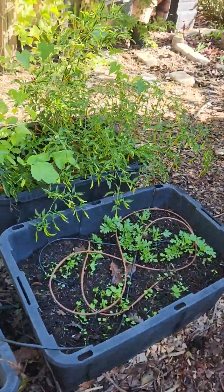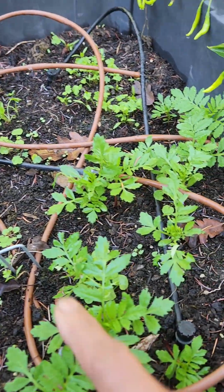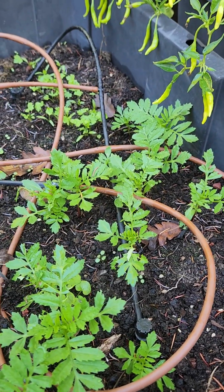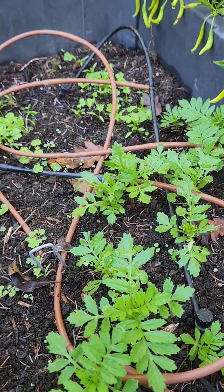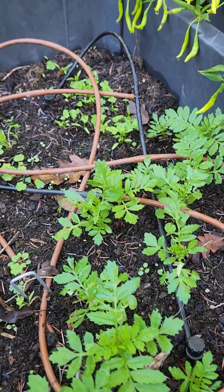Then here I have marigold. This is the French marigold plants. Now they are ready to be transplanted. They are about 3 to 4 inches tall and they have true leaves.